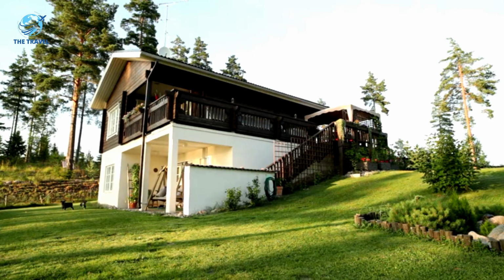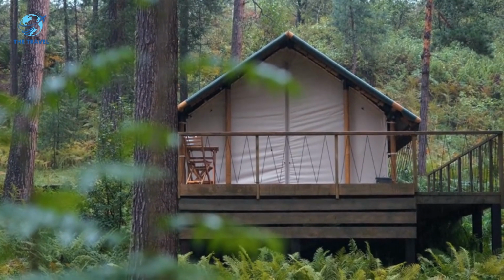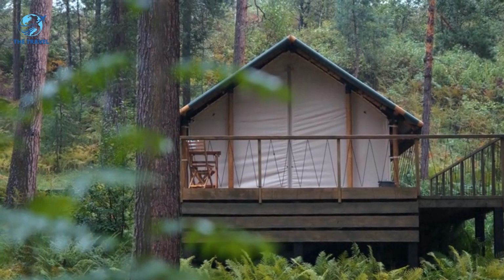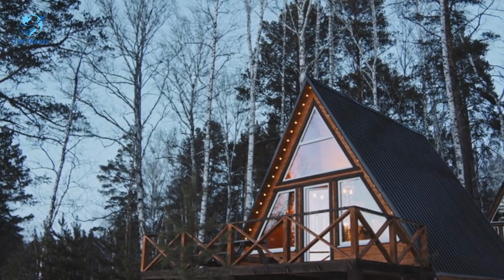8. Garden Village Bled. For a unique accommodation experience, consider staying at Garden Village Bled. This eco-friendly resort offers tree houses, glamping tents, and luxurious camping options, providing a close-to-nature experience without sacrificing comfort.